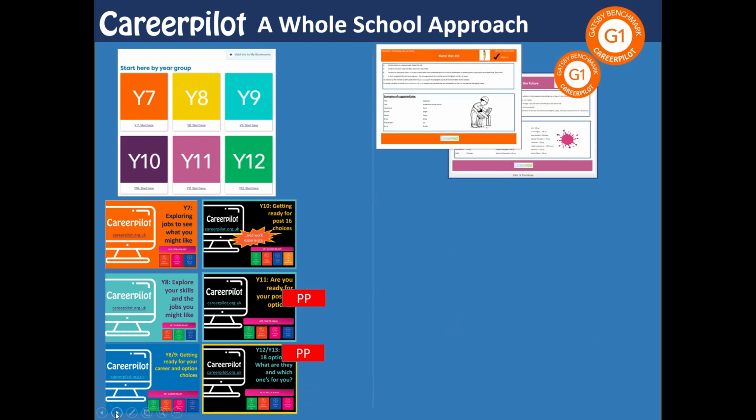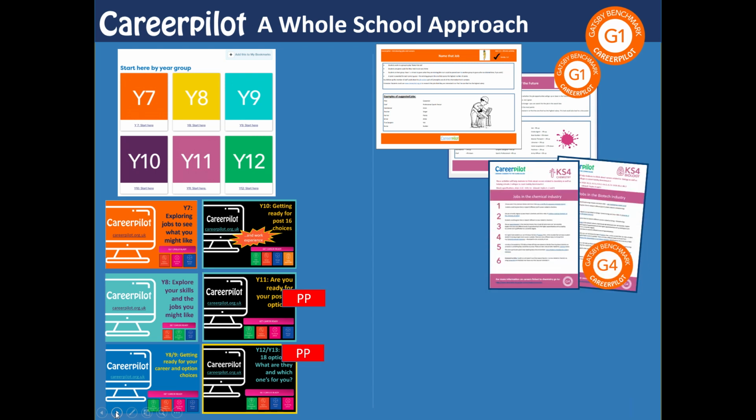So we also have lots of other resources. You can wrap careers around the whole curriculum. We've got activities to be done in tutor time, which take about 20 minutes. They don't require a computer. Got activities for subject teachers so they could look at a particular topic they're delivering and see how they could enhance that to make it more closely aligned with careers. Got those for Key Stage 4 and Key Stage 5.